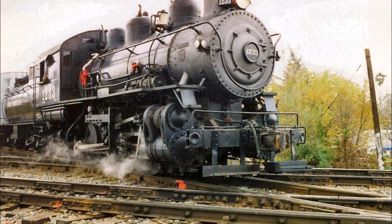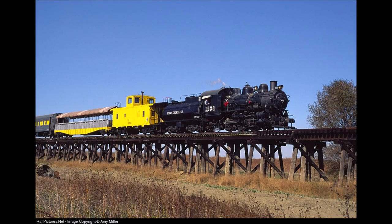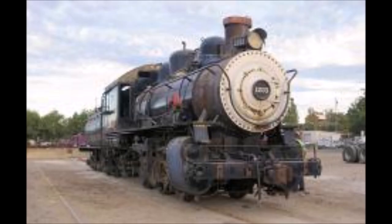Our next locomotive is Southern Pacific number 1233. 1233 is a 0-6-0 switch engine built by the Baldwin Locomotive Works in July of 1918. In revenue service, the locomotive switched cars and yards all throughout the Bay Area until it was retired in March of 1956. In 1957, the locomotive was pulled from the deadlines and placed on display in the Yolo County Fairgrounds.